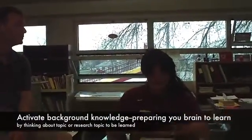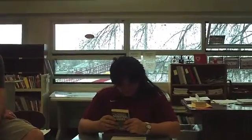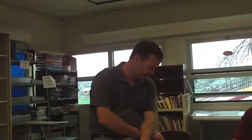I think I'm going to read the back of the book to activate background knowledge. See? He's already reading the back of the book. He's getting his brain ready to learn. It only took him like 5 seconds, and he was already doing the right things. So we're going to move on to our next strategy.